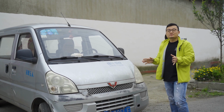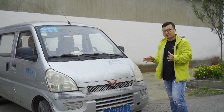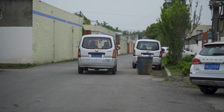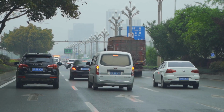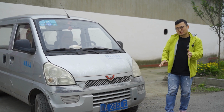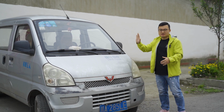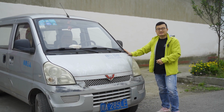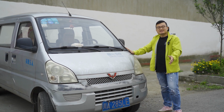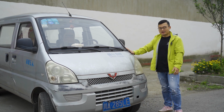It's not as popular as it was back in the 2010s, but still you can see this car everywhere in China, across big cities and rural areas. And let me tell you why. First of all, as I just told you, this car is cheap, brand new. It cost less than 30,000 back then, and the latest model costs less than 50,000 RMB right now.